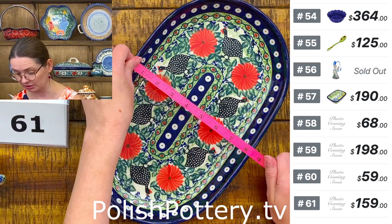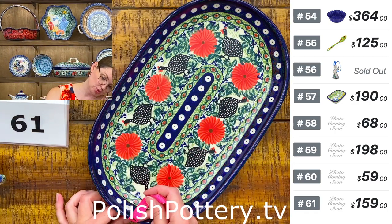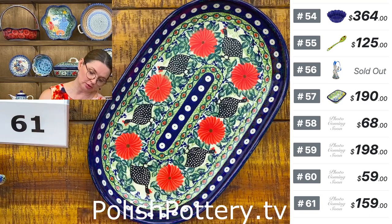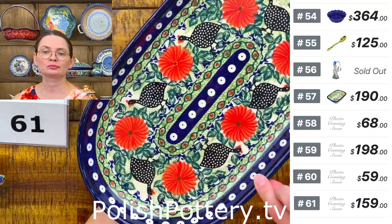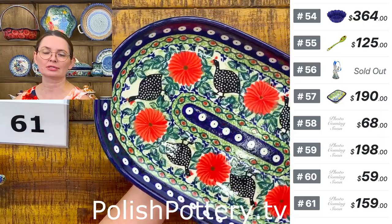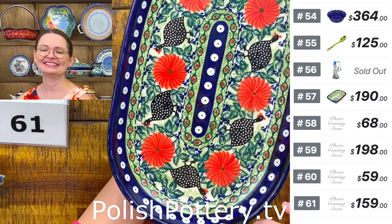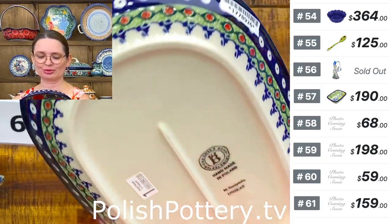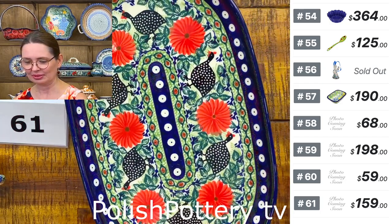Very nice size, 13 and a half long, 8 1/4 wide, and it has a little bit of depth to it, 1 3/4 tall. Beautiful. Some of us love this pattern, and yeah, it's truly a beautiful pattern. So Monika Kuczyńska, number 61.